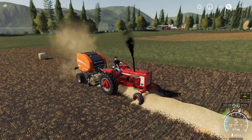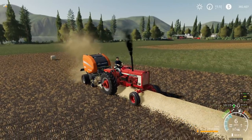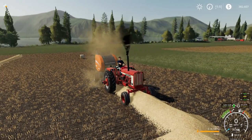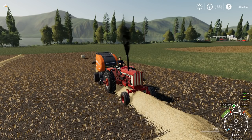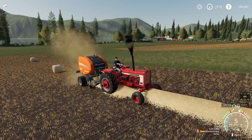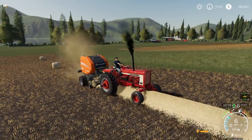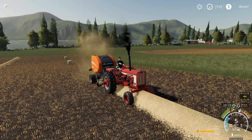Oh man, this is going to be bad news. I don't know if I should have used the round baler. I wonder if I should have gone and bought a square baler, because we're going to be dealing with some serious bale issues into the lake here very quickly. I regret this decision. Oh no. And these are a lot of bales, guys. Oh man, this is going to be a mess.